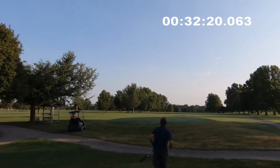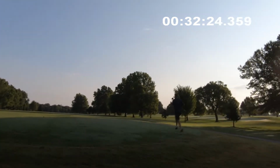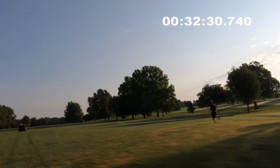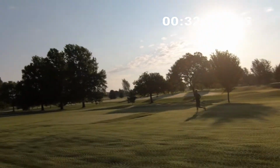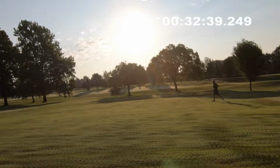Scott's drive off 15, straight a little bit left. There were a couple little bush trees over on that side, and we couldn't quite find it at first. That's because it bounced off of one, stopped shorter than what we thought it did.